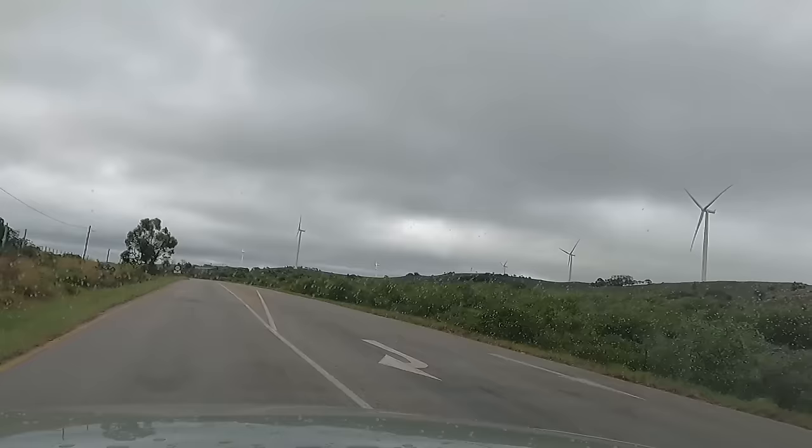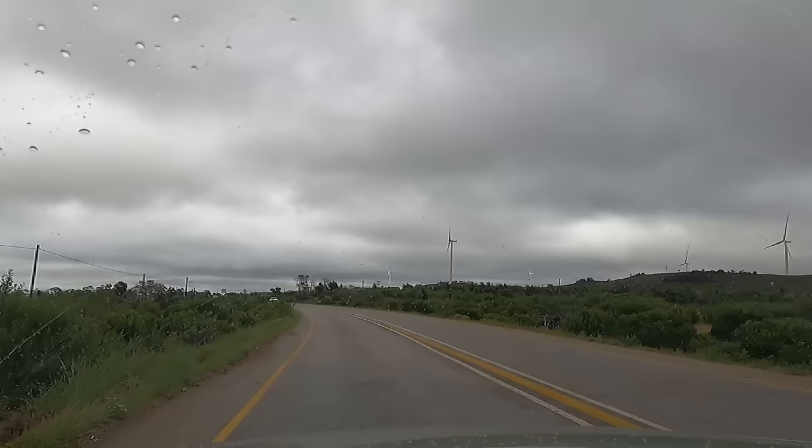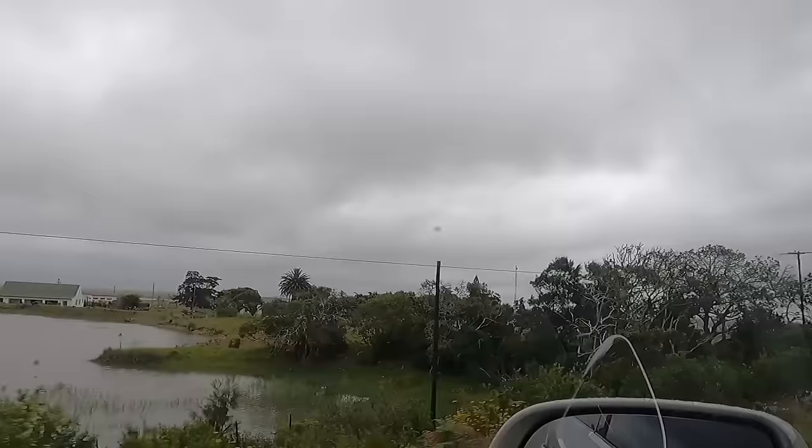We would have gone further down, but because of our timing, we can't really go to Cape St. Francis and Aston Bay and stuff, as we're still en route to Tsitsikamma. Going up north, we're going to have to fetch Judith from Tsitsikamma. From there, we proceed again towards Lesotho via the Eastern Cape. So we're going to go to the Eastern Cape.